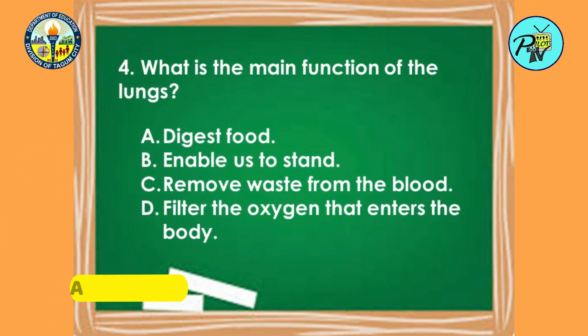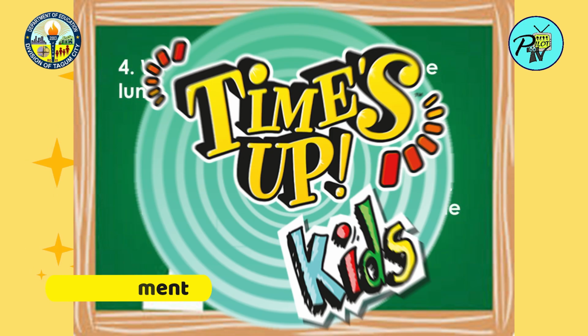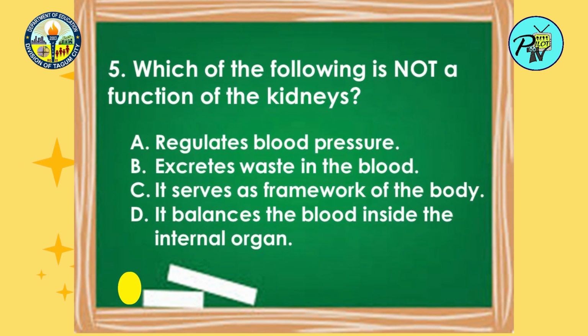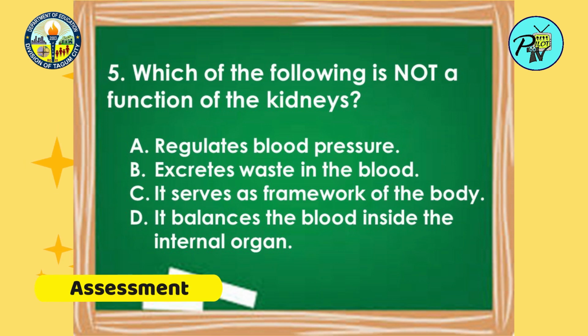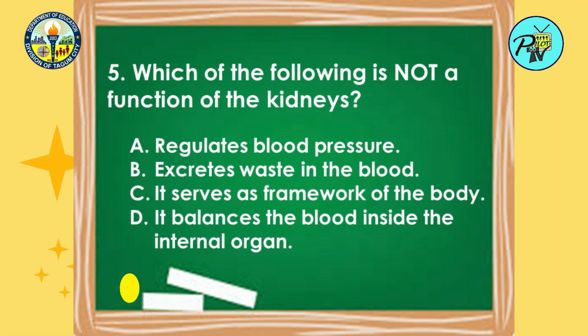Number 4. What is the main function of the lungs? A. Digest food, B. Enable us to stand, C. Remove waste from the blood, or letter D, filter the oxygen that enters the body? Number 5. Which of the following is not a function of the kidneys? A. Regulates blood pressure. B. Excrete waste in the blood. C. It serves as framework of the body. Or letter D. It balances the blood inside the internal organ.